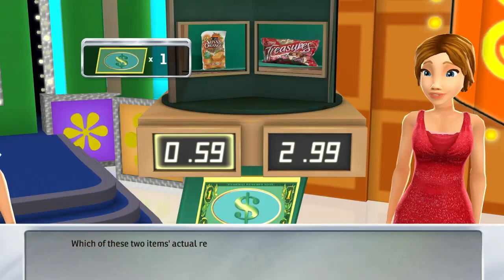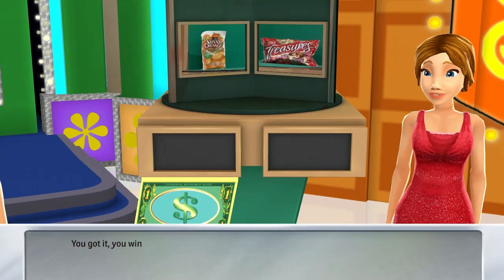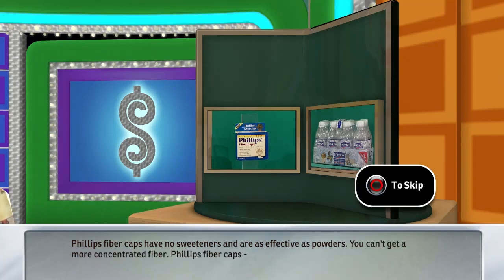Which of these two items' actual retail price is off by $1? Let's see if you're right. Got it. You win another chance. Philips fiber caps have no sweeteners and are as effective as powders. You can't get a more concentrated fiber. Philips fiber caps. Effective fiber therapy without the powder.